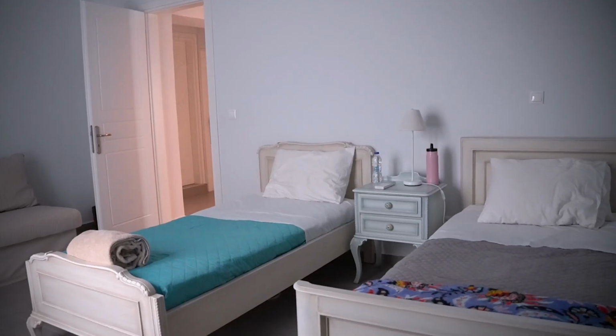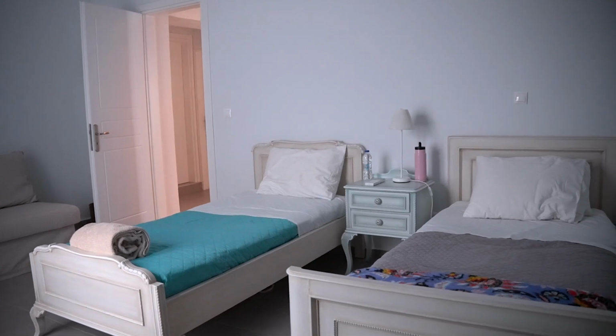So we're now downstairs on the lower level in one of the bedrooms that are down here. This bedroom has 2 twin beds and a couch, and it's actually a really spacious room, super nice. And they gave you quite a bit of closet space.